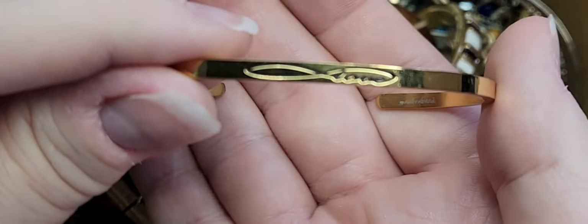Just a cord bracelet. This one, I'm not sure what's happening. It says 925. We'll have to test it. It could just be the clasp, or it could be, oh, there's a Y on it. I don't know if it's a whole necklace or if it's, well, let's see.